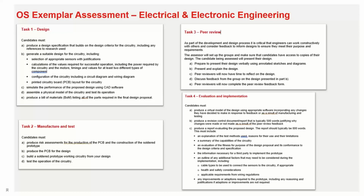Why it was changed, what revision, did you get accepted for the peer review, what did you do right, the report is typically 800 words, any justifications, any improvements, etc., and all marking towards that occupational specialism marking bands as well. So again, nice and simple, easy to follow across different occupational specialisms.